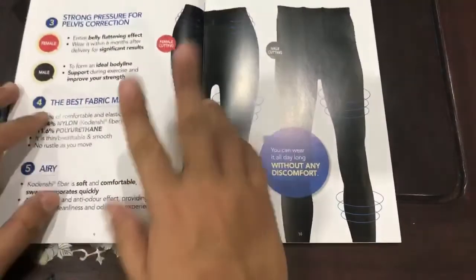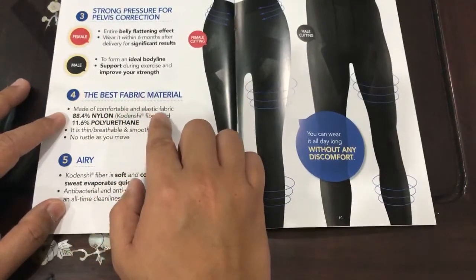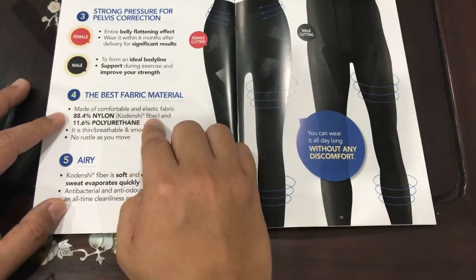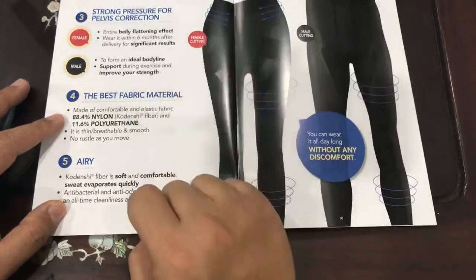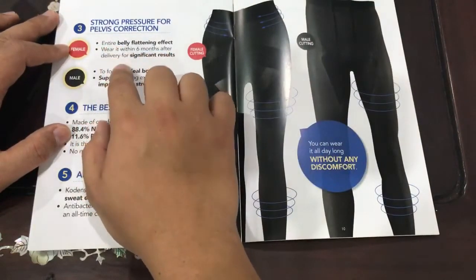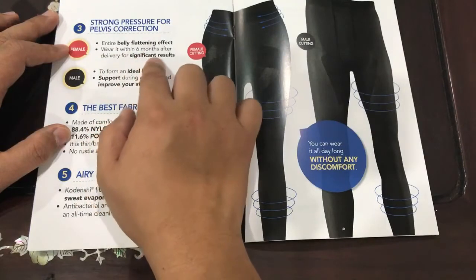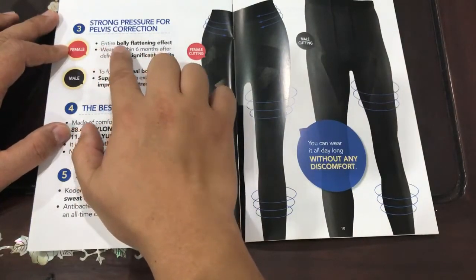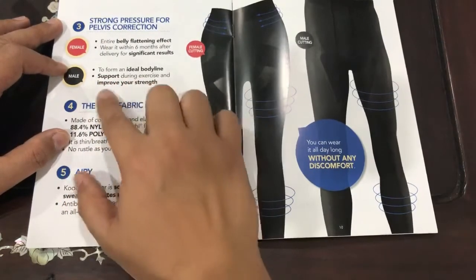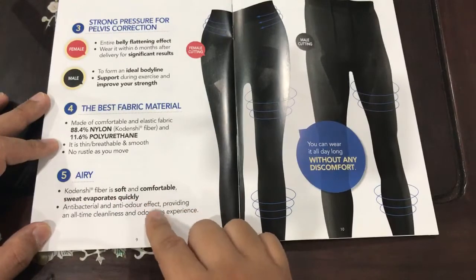All right. So I have explained the first 2 uniqueness of the pants, and for the third uniqueness, pay attention here. It is made of comfortable and elastic fabric, which is 88.4% nylon, blended with Kodenshi fiber. This is the best fabric material, which is the third uniqueness. For females especially, after they give birth, within 6 months of wearing it they will get a significant result. And it is written here, entire belly flattening effect. For males, as I mentioned just now, it forms an ideal body line and supports during exercise and improves our strength.